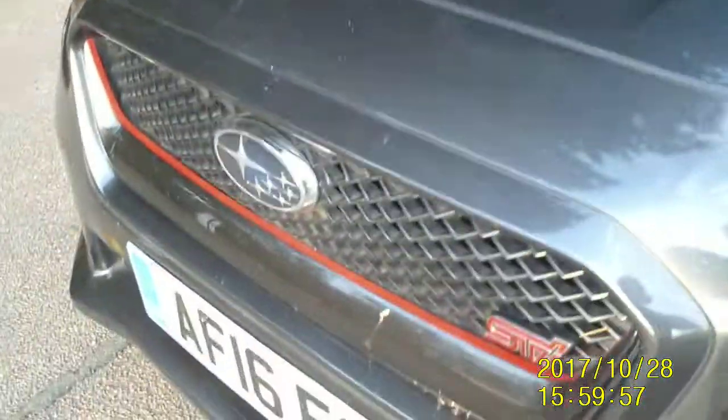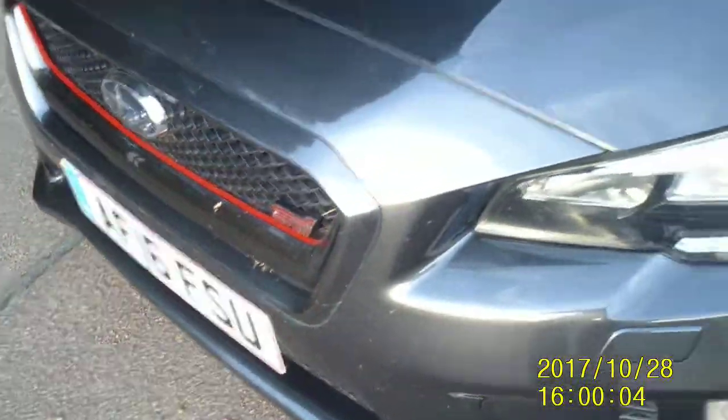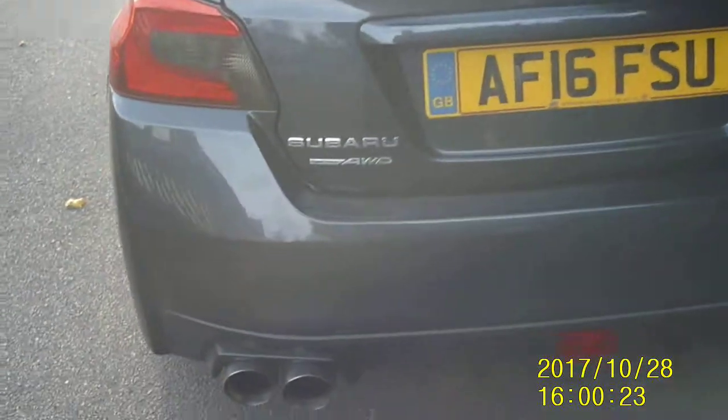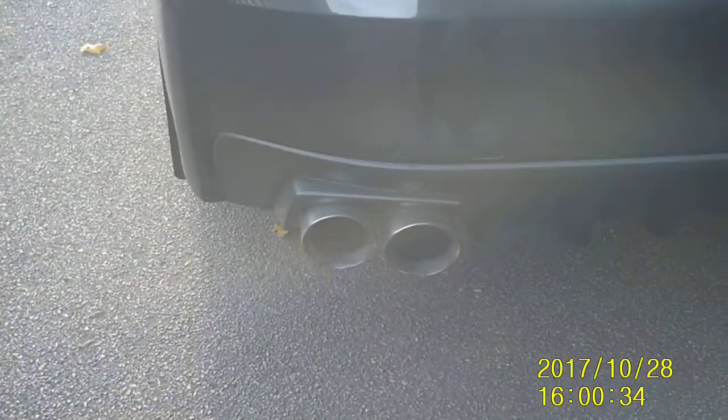Yeah, so modifications. This red pinstripe here I got from Scooby Speed over in America. I've got these STI mud flaps. What else have I got? Got the tints, which I think look really nice on this grey. And I've got the Miltech catback exhaust. Really nice sounding exhaust. I'll start it up in a minute. Yeah, ordered that from Demon Tweaks here in the UK. Cost me an arm and a leg, but it sounds brilliant and it's not too loud. It is resonated. No interior changes.